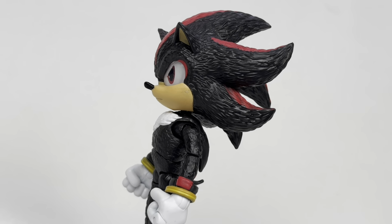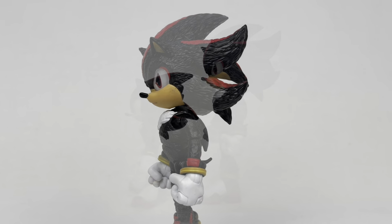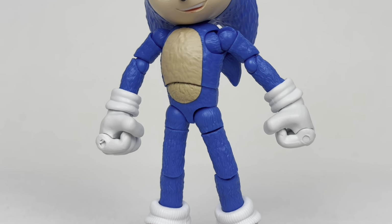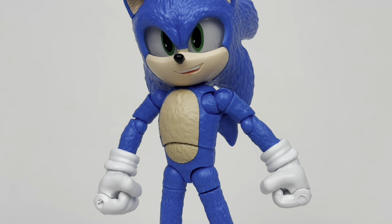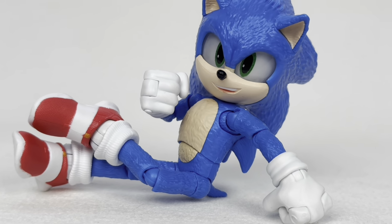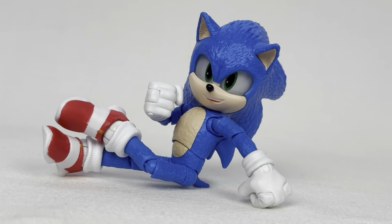Once again, I feel the need to bring up the differences between game and movie Sonic. Where game Sonic is more smooth and cartoony, the movie designs are filled with extra furry details. These being movie toys, of course, I feel like Jakks has done a fine job replicating that sort of movie texture of the characters. Other details like the gloves, the shoes, they all look really nice and don't feel like they're lacking any kind of major sculptural detail.